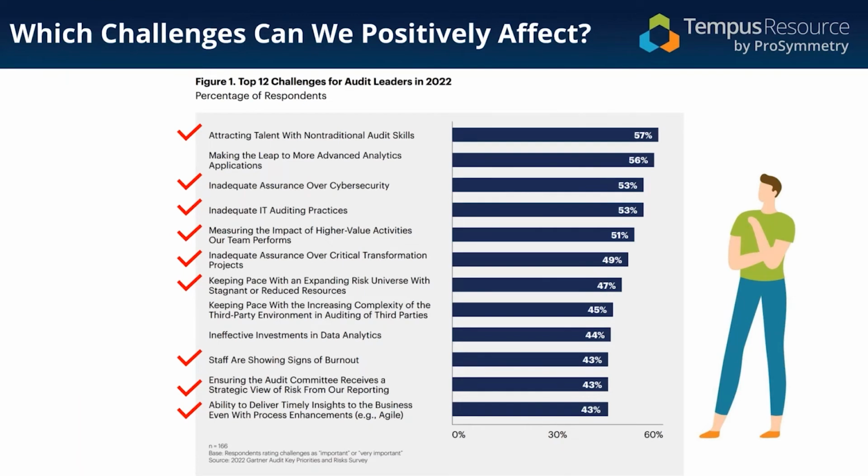All right, there was a very interesting article, which many of you may have seen already. This was produced by Gartner. They went out and interviewed close to 200 senior audit executives, and they asked, for 2022, what are my top 12 challenges? And here they are. I commend this article to you. I went through briefly and said, look, just at first cut, it's clear that three quarters of these things Tempus Resource, implemented properly in an audit organization, can positively affect.